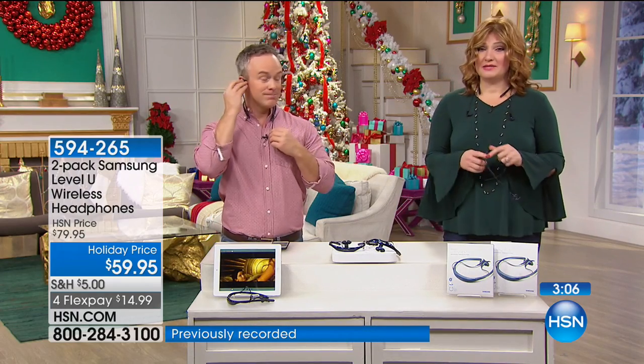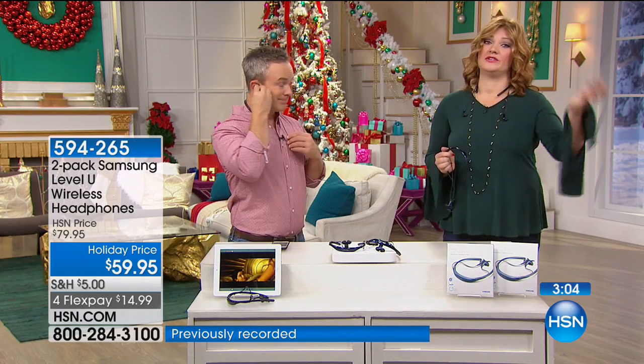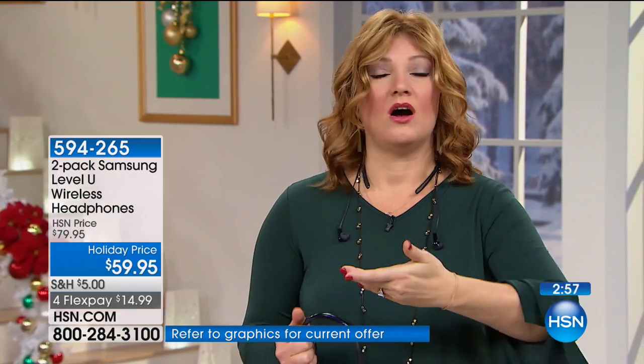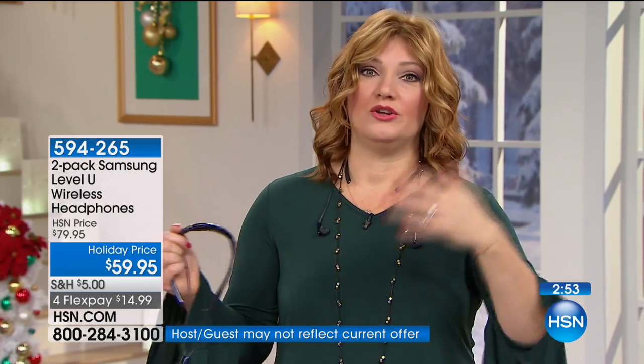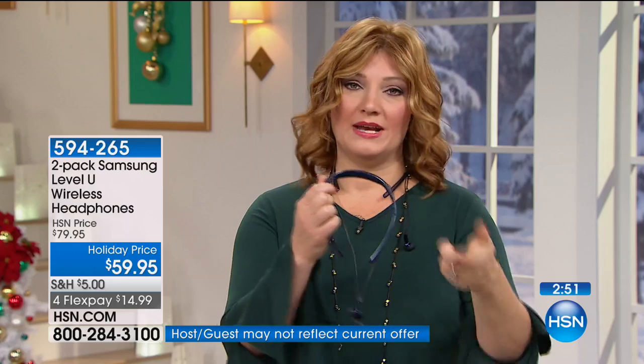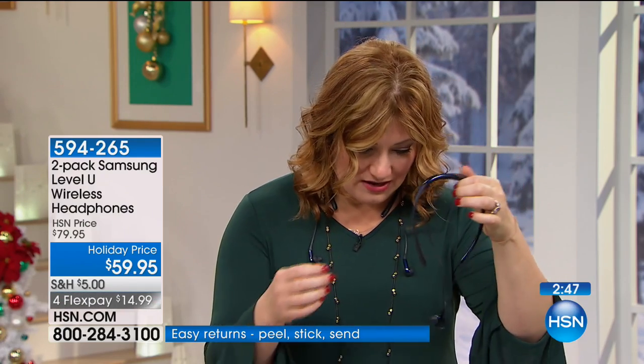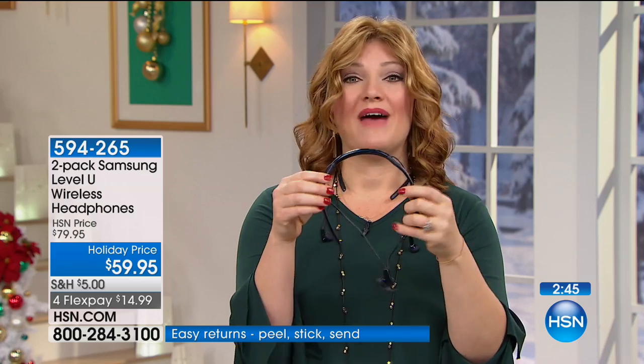Exactly. Maybe as a parent, you do need to multitask, and you still need to be connected to work. And this is a wonderful way: you could have one earbud in and still have the attention of the other ear to be able to hear. Or maybe it's someone knocking on the door while you're on the phone. You can have one in, one out, which is fantastic. They're also really lightweight. I wish I had a weight on these. Oh, 1.12 ounces.